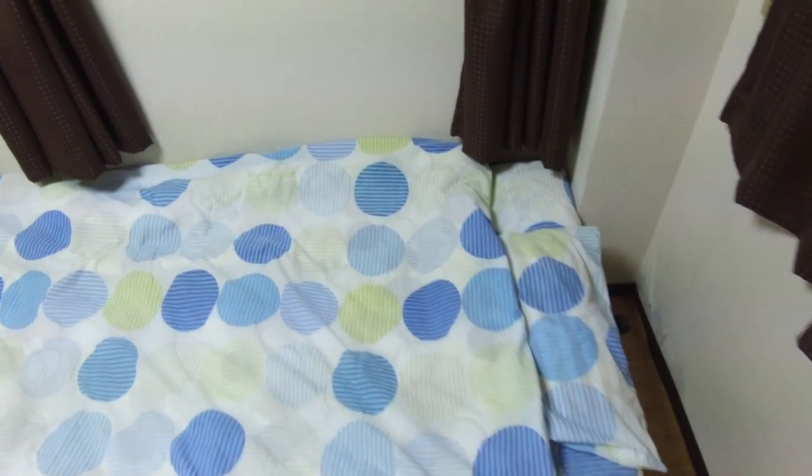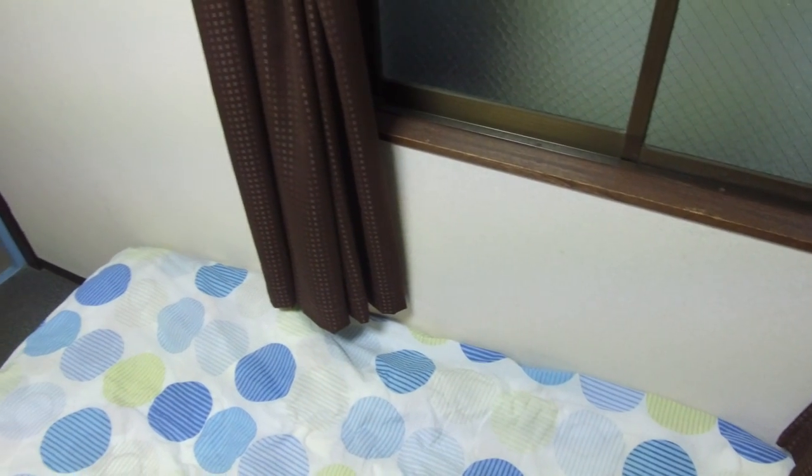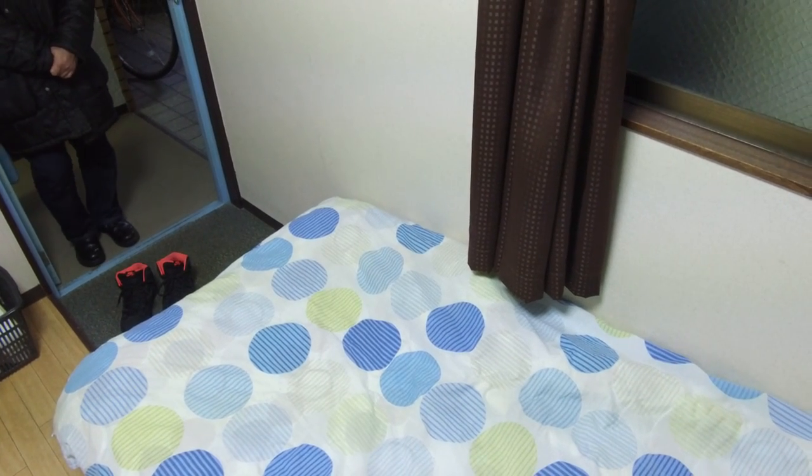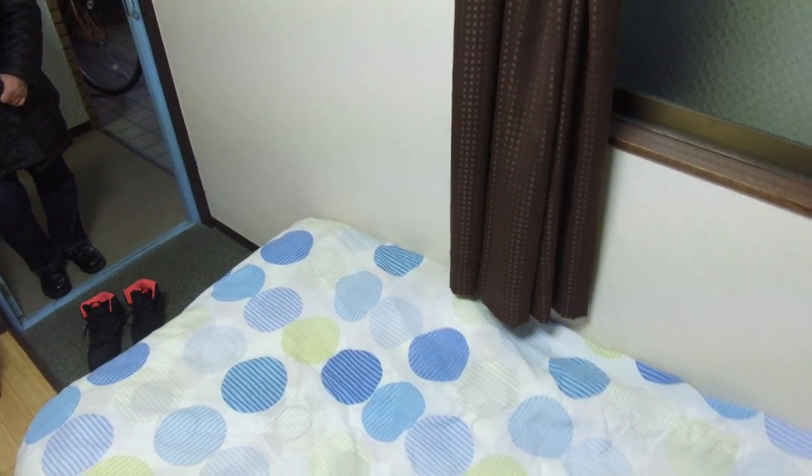So yeah, three people have fit in here, but a couple would be fine. It's cozy. Yeah. All right. No problem. Sensei. Arigatou. Domo.